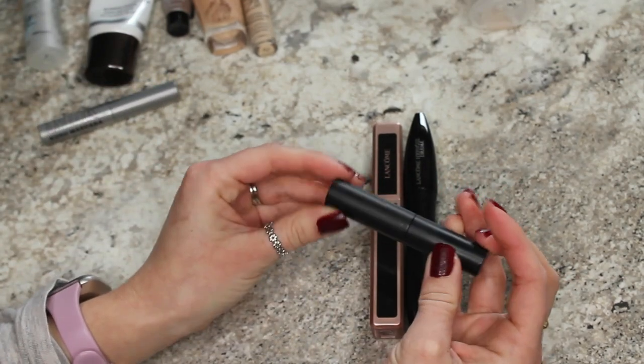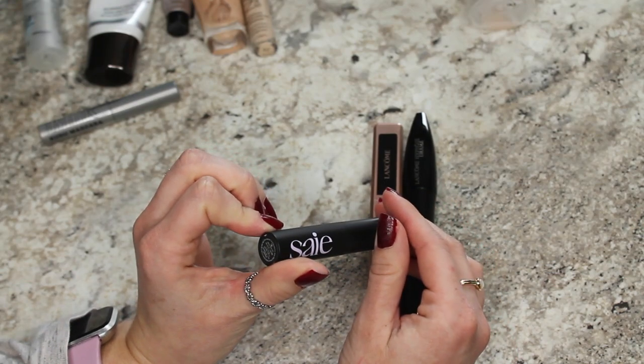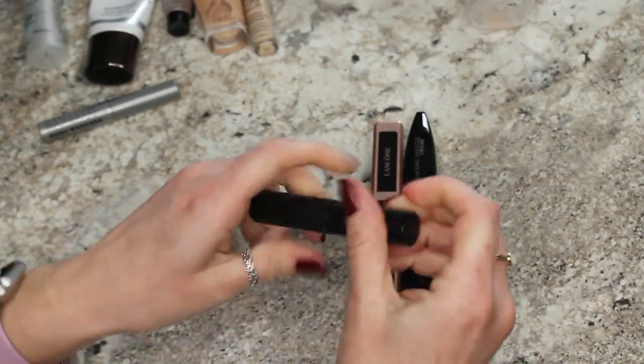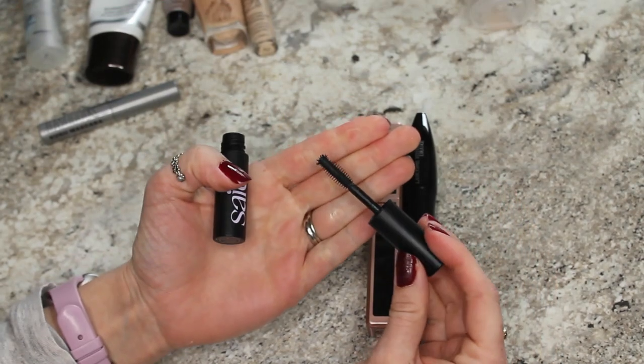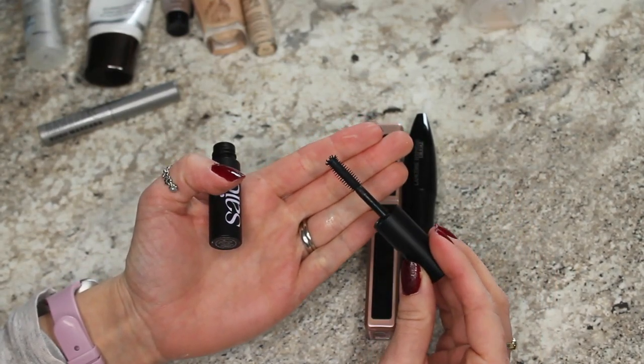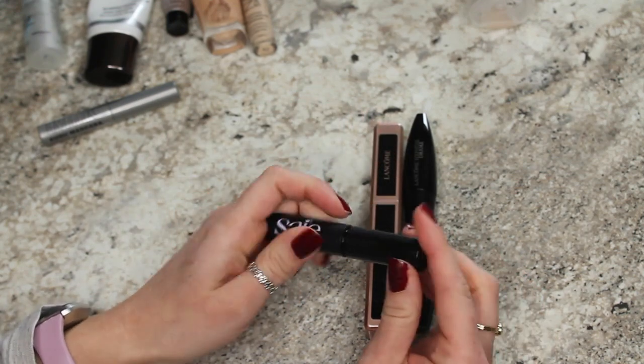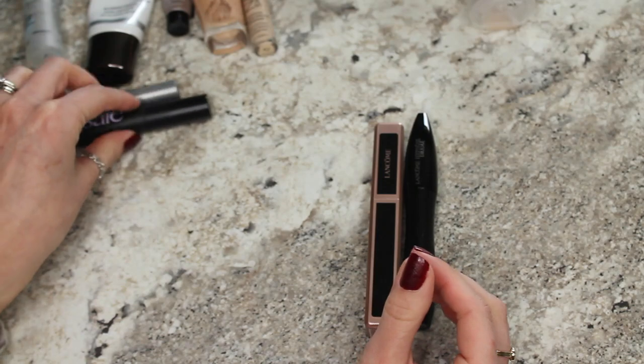This Say Mascara 101, is that what this is called? This did hardly anything for my lashes. I did not like the wand, and it did not give me really great length or volume, so this is not one that I enjoyed using.